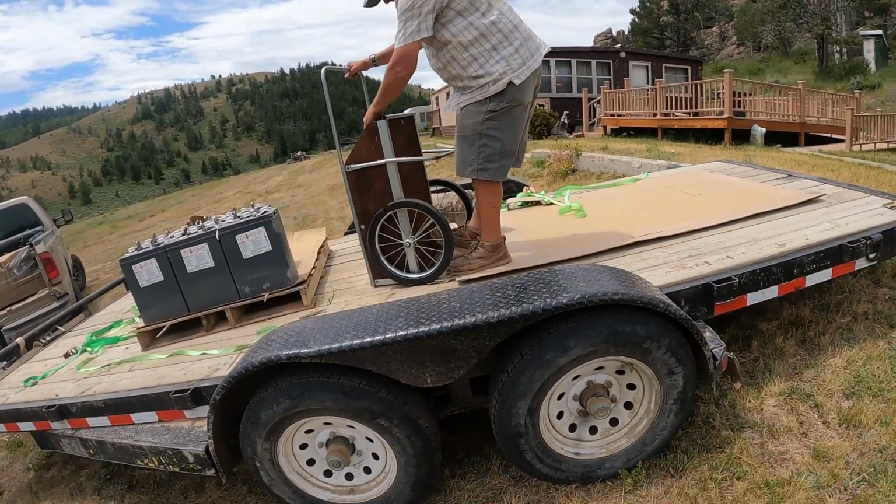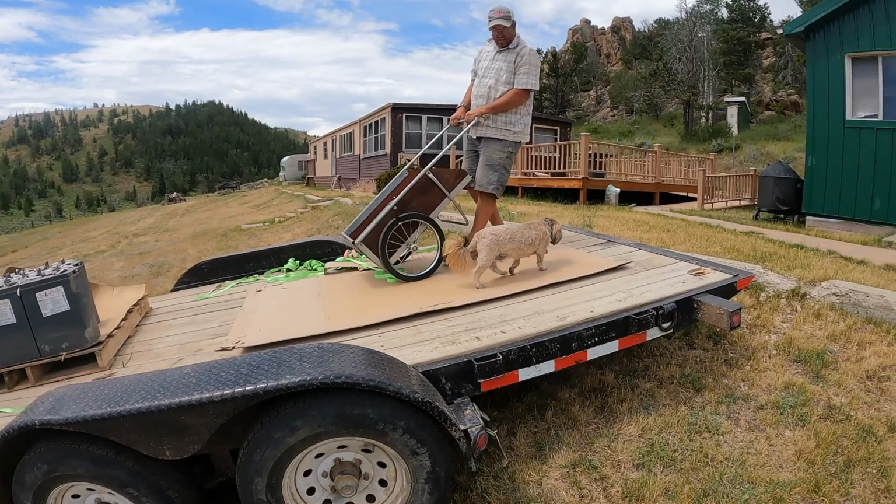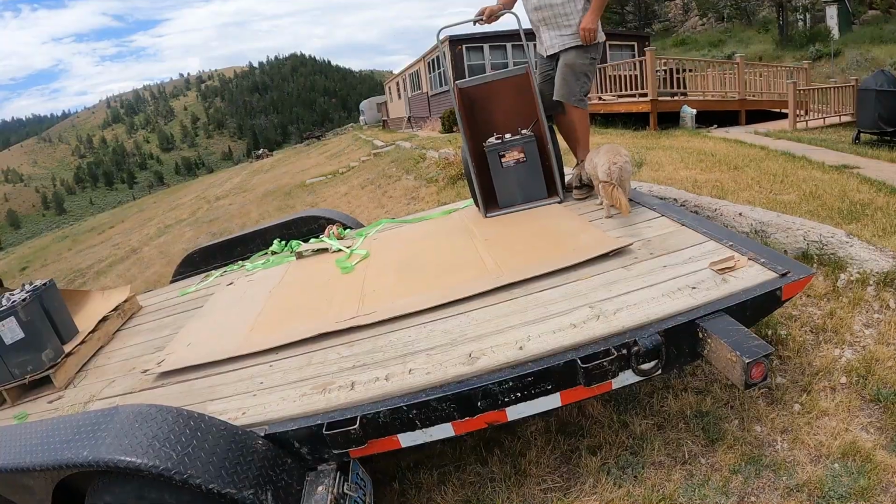Okay. He thinks he's helping, you know. We have 7 dogs that are always trying to help. Watch your paws.